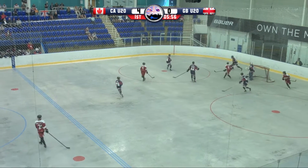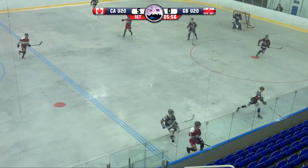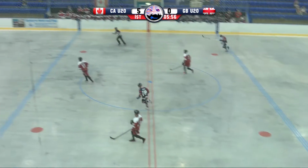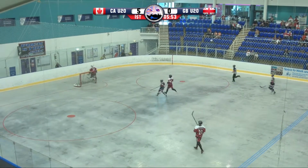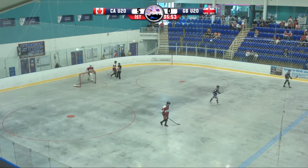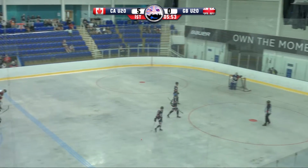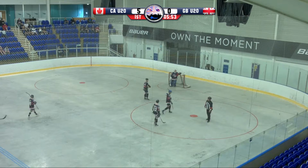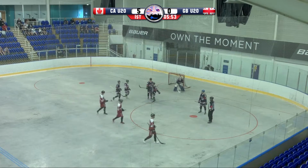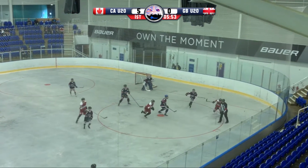Petrozza on the backhand. It's wide of the mark. Tom Watson looking to clear for Great Britain. Kept in by Gianluca Pallotta. And it's cleared all the way down the floor. Tom Watson. Icing is the call. And Great Britain defensive zone face-off for GB. 5:53 to play in the period.